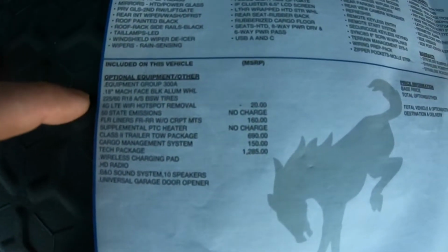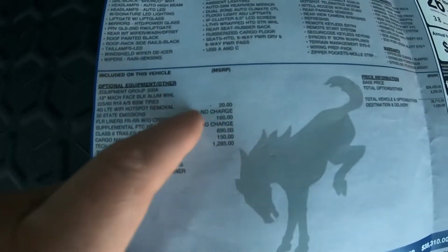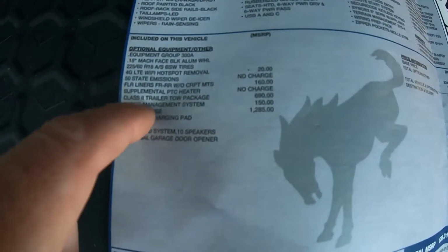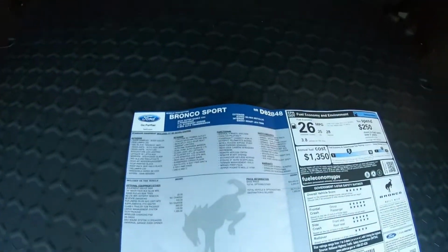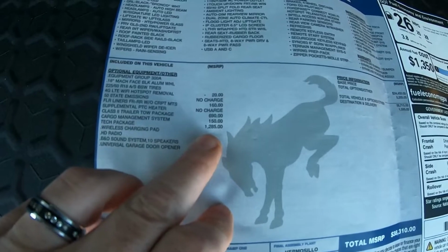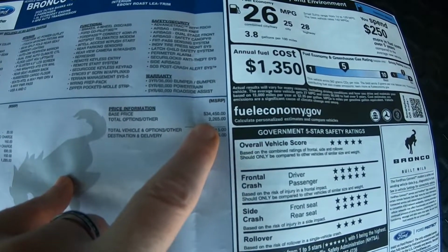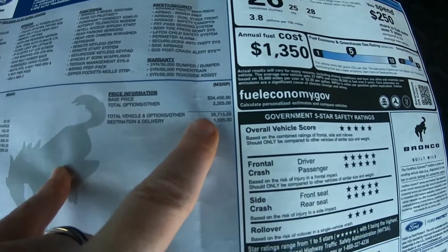Optional equipment, looks like 4G LTE Wi-Fi hotspot removal was a $20 credit. We got floor liners were an additional $160. Class 2 trailering tow package was put on it, $690. Cargo management system, which we're going to get into here in just a few minutes. And then the tech package was $1,285. Which, if you looked a while ago, I know you could see it, but the base price is $34,450. With the options, you add an additional $2,265.